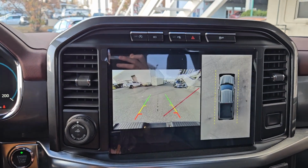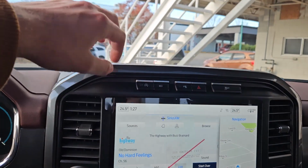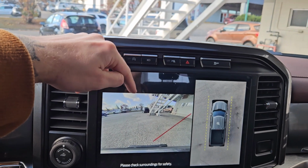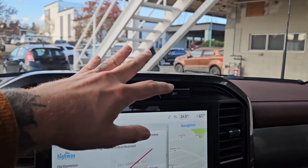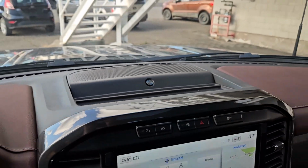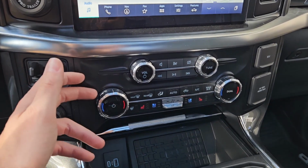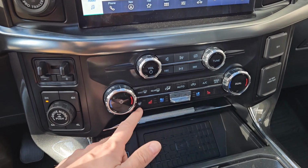Shifting into reverse, you have a backup camera with a full 360 view so you can see all around your truck, and above that you have your auto start stop shut off, your camera view again with your forward facing camera, park assist sensor shut off, hazards and traction control shut off. You also have a premium B&O sound system, so your audio is going to sound pretty decent. Moving down, you have your media controls and then your climate controls with dual zone front climate, heated and air conditioned front seats, and a heated steering wheel.